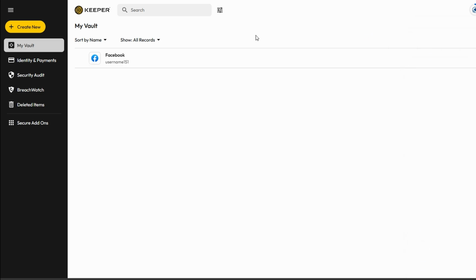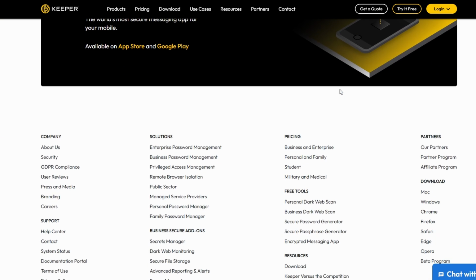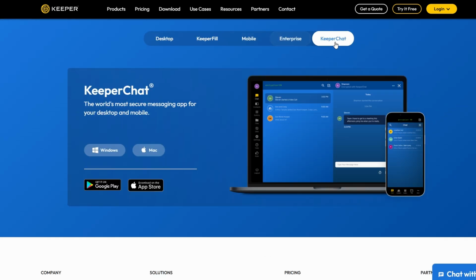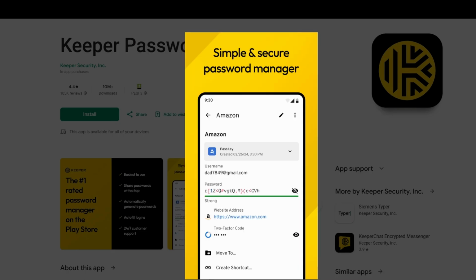Keeper isn't just powerful on the desktop. Its mobile apps for iOS and Android offer a seamless, on-the-go experience too. While the design may look slightly different from the desktop version, the functionality and ease of use are just as impressive. Whether you're using an iPhone or an Android phone, you'll find the app just as intuitive and efficient.